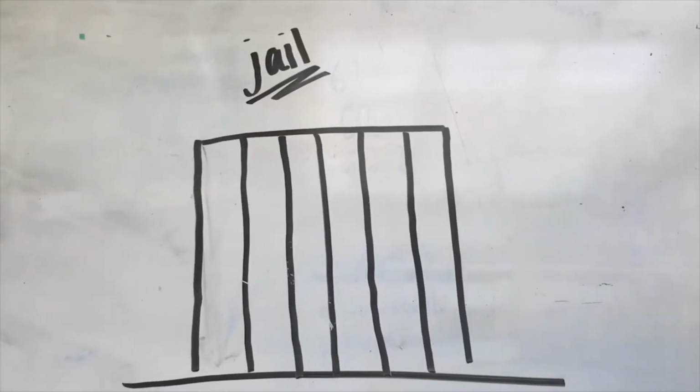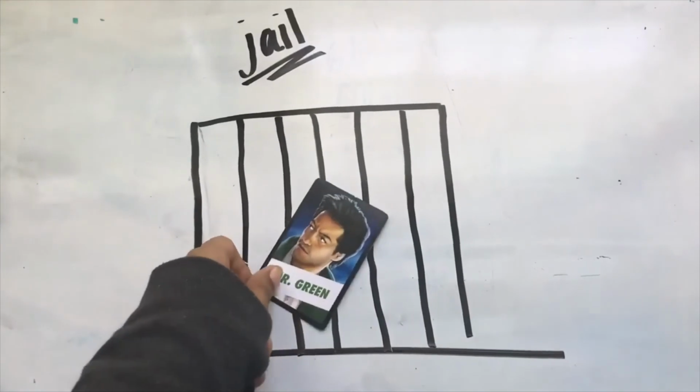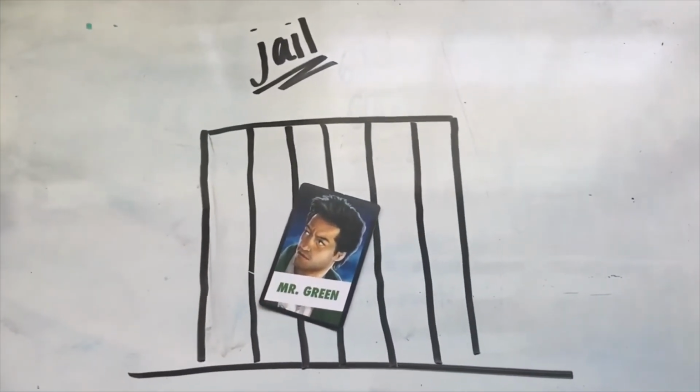Once the detectives crack the case, they tell the police, and the police arrest Mr. Green and he goes to jail. Next, the detectives are on to their next case.